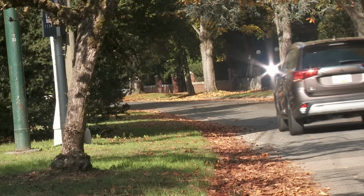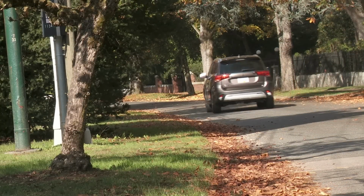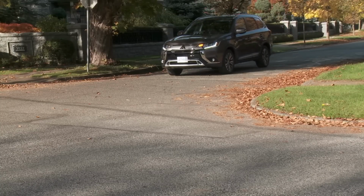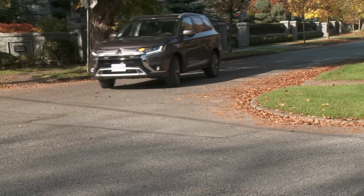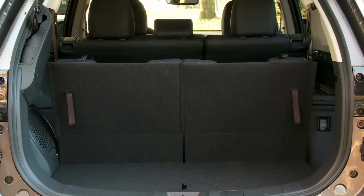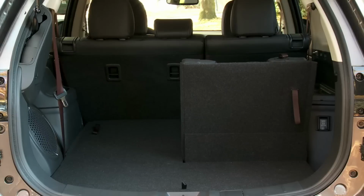There is a 166 horsepower 2.4-liter 4-cylinder combined with a CVT for those that don't need to tow, which is a surprisingly spirited vehicle to drive. Both the V6 and 4-cylinder models are available with the third row for additional seating up to 7 passengers, something that's rare in this size of utility.